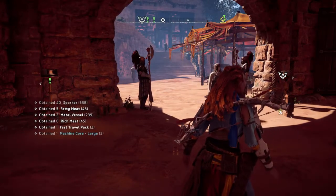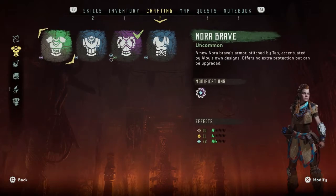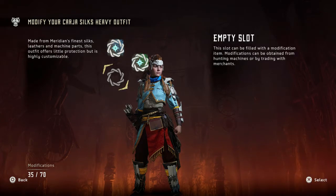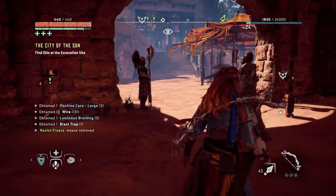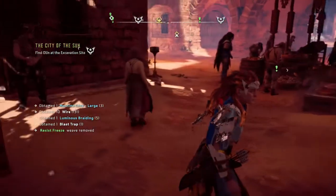All right, now I actually wanted to add the freeze, because it was freeze that I put on these. Yes, yes. So I got another one. Get it there. Got another freeze one, and we'll put it on there. There. Now, 29% resist freeze. And of course, I will replace those with greater ones as I come across them.